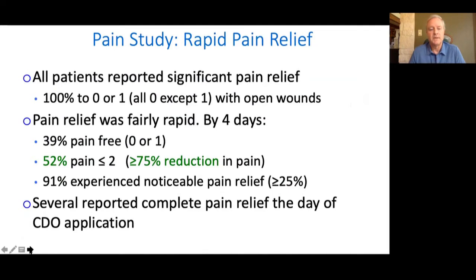And what was really interesting is that 100% of the patients, actually 100% of the wounds, reported complete pain relief, all went to 0 except for 1, while the wounds were still open. So if we wanted to look at how fast this happened, by the first visit, which is a median of 4 days, average just over 3, over half the patients had at least a 75% reduction in pain. So fairly significant reduction fairly quickly.